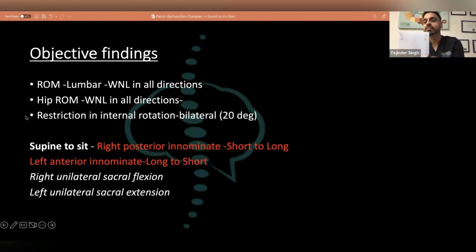I want you to read R and L, so that will give you a good idea. I know the screen is backwards, but I want you to read right. If this is the left side, and this is unilateral extension, what it does is cause the sacrum to go into unilateral sacral flexion on the opposite side. And that's why he reported bilateral symptoms, but either he was painful on the right or painful on the left.